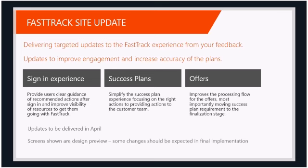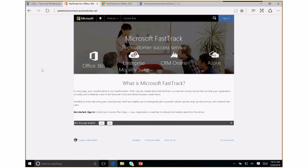To make it real for you, I'm going to begin with a little bit of a live demo around the experience updates, some of the types of things you're going to see changing in the April timeframe. I'm in our test environment, and you can see, last month we updated the home site to reflect that FastTrack is not just a 365 or EMS play, but ultimately it cuts across workloads. You certainly have the drill down for 365.